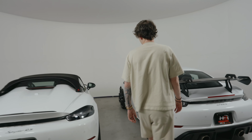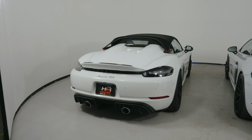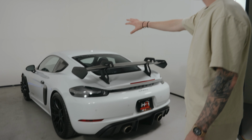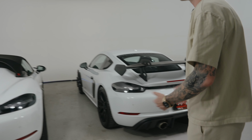When you're comparing the two cars side by side from the rear, you're going to notice the bumpers, the diffuser, everything is the same except for the roof line on both cars. One has a removable top, one has a wing, etc.